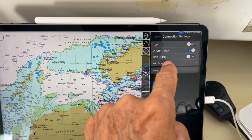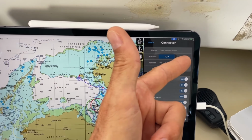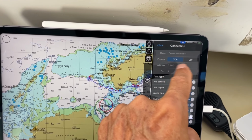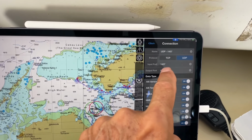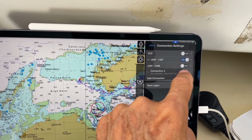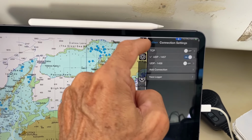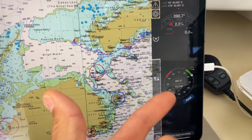You just click add connection. You name the connection, choose the protocol, UDP or TCP, and then the address. For UDP, it's really a port number. For TCP, it's an address. You can see up here, I'll go in and show you, port number, UDP, and yeah, it says created a connection, and then TCP at the top. You can see there's the address and the port number. So yeah, pretty easy really, and works a treat. It's awesome.